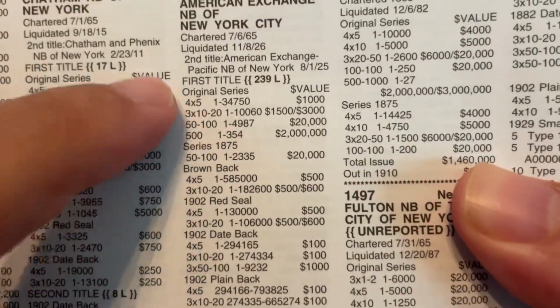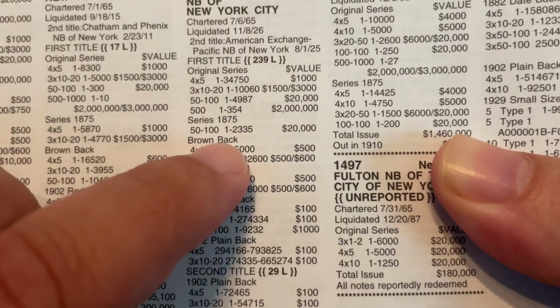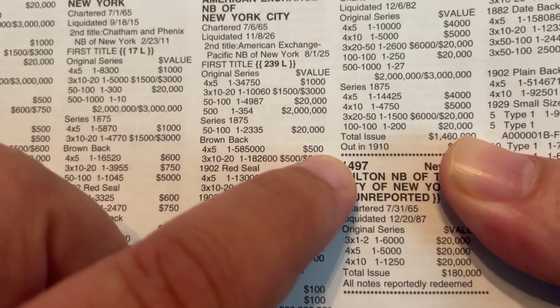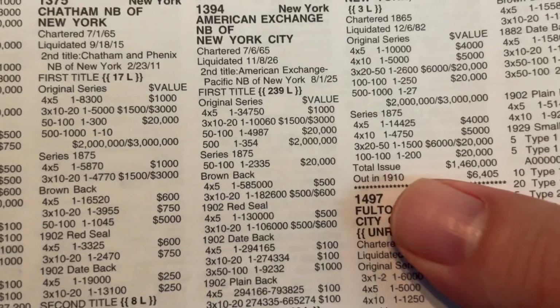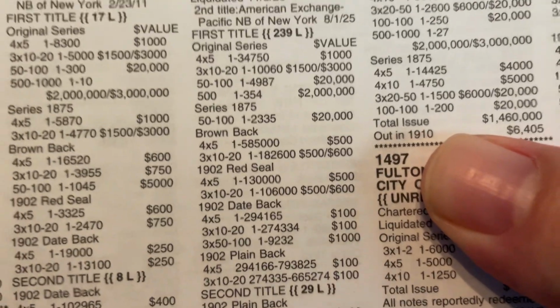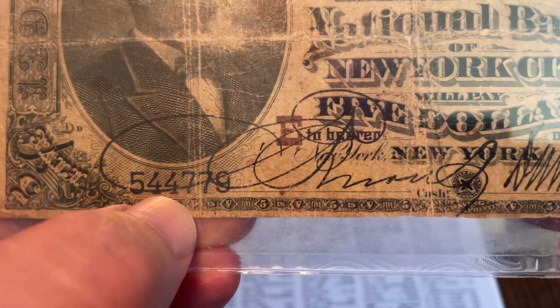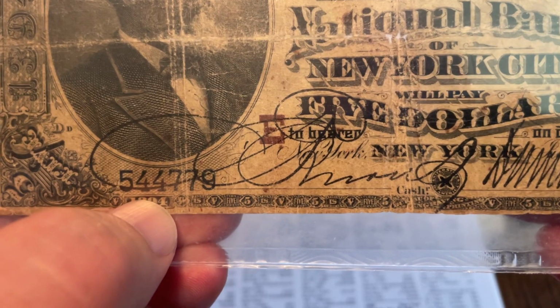You can see they have the original series as well as the Series of 1875 for notes. And then you can see here, Brownbacks. The sheets had 4 $5 notes, and this one says $500 in a grade 20. They're a little bit more than that now, as you can see. But more importantly, look at the serial numbers. Serial numbers 1 through 585,000. And if we look at this one, it's 544. Okay, so 585 was as high as you can get. So that means this was within, what is that, 25,000 of the last of the notes printed. So that's an extremely high number.